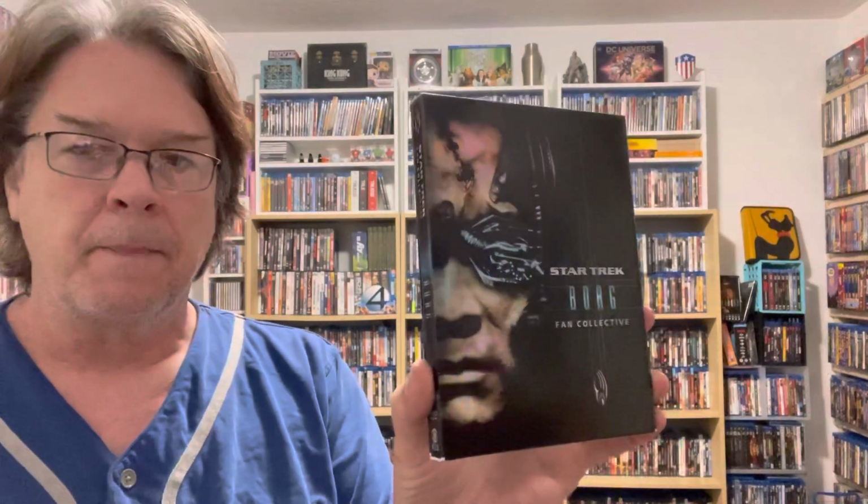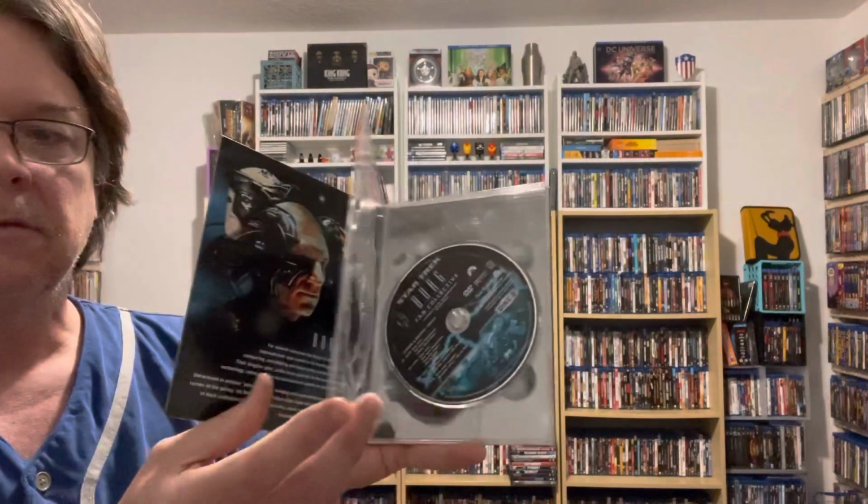I was interested in this. Can't remember if this was brand new or not, but I found it at the thrift store. It was a Star Trek Borg fan collective. Got a little shine to it. Nice little set. They're all on separate discs this way. Kind of neat.